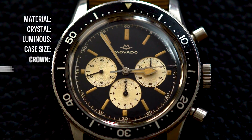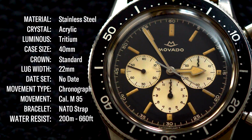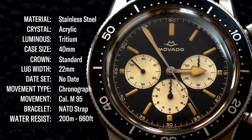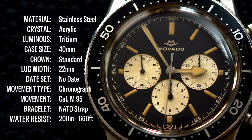Let's talk a little bit about what I like, and I want to do a little bit of a condition report on this as well. The watch is 40 millimeters in diameter, but the lug width is actually 22, which is kind of interesting. A lot of strap for a watch that is only 40 millimeters in diameter. Really interesting case design. It definitely has that Zenith-esque A277 kind of case.